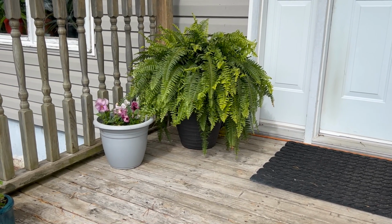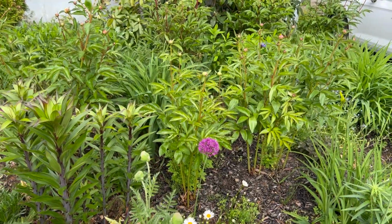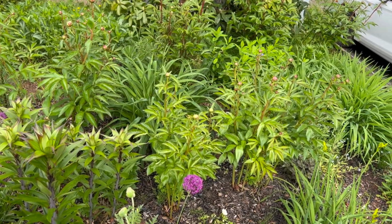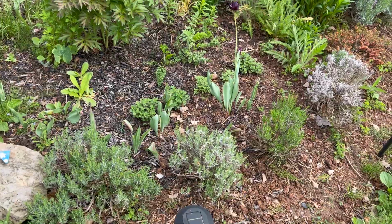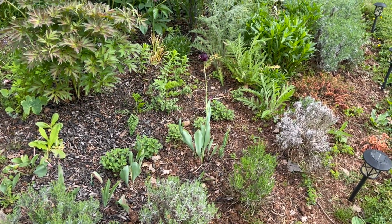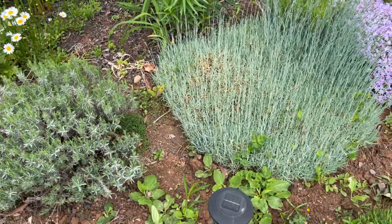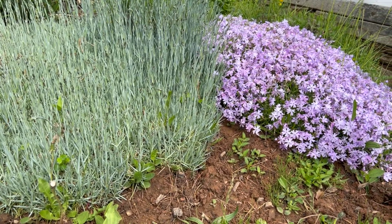On the other side, it's actually looking really, really good. All of my cutting peonies are in here. I have a lot of lilies, lavender along the front, but I need to do a lot of work with bulbs. There's actually some mums that I got in the fall last year that I stuck in the ground just to see if they would overwinter, and they did. And then some beautiful spring flowering dianthus and creeping phlox that is at its best right now.